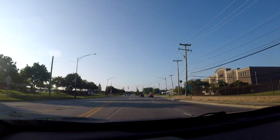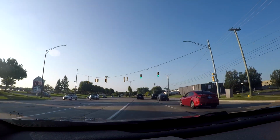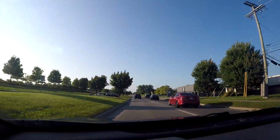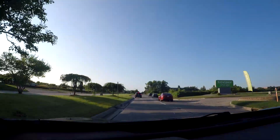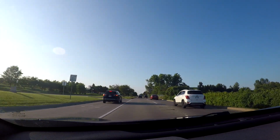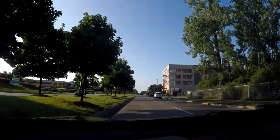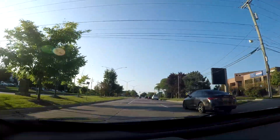Because on the left side, you got a lot of department stores. You got Michael's, Kroger, Kohl's, Home Depot, Target. Whole bunch of stuff. You see an Old Navy. Some different restaurants over here as well. I can't see everything that's over there just because of the sun. Ulta Beauty. I think there's even a Five Guys in there as well.